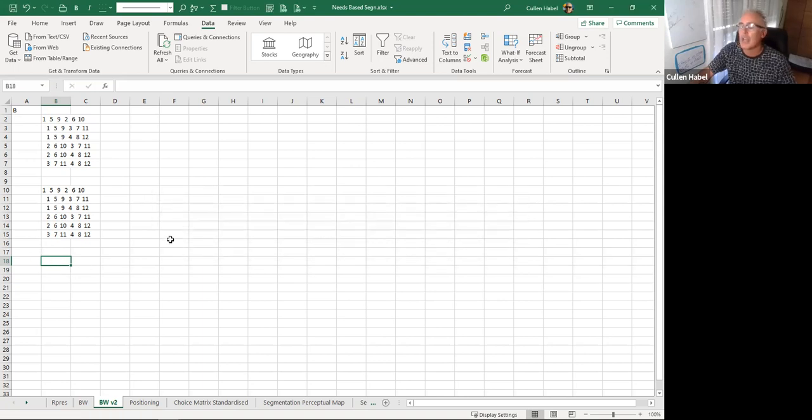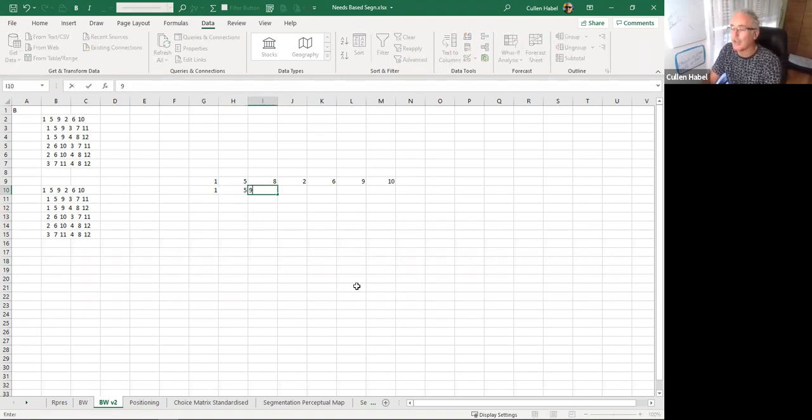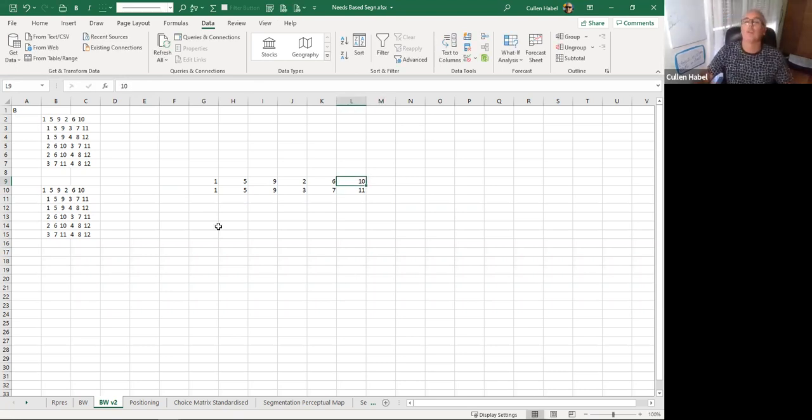No, can't do it. Anyway, you can sort of see that if we had a design that went 1, 5, 9, 2, 6, 10, that is the first choice set. And then the second choice set is 1, 5, 9, 3, 7, 11, 3, 7, 11, 1, 5, 9, 2, 6, 10. All right. So at some point, we'll talk about this a little more. It just drives me crazy, that thing. It's a lot easier than it seems to import the data and put it in. I just don't know how to do that.